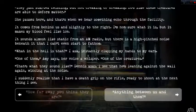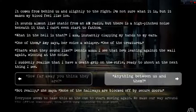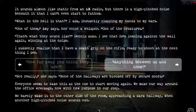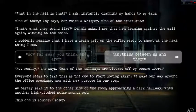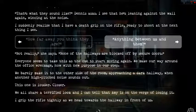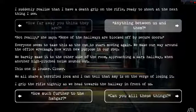"Anything between us and them?" "Not really," she says. "None of the hallways are blocked off by secure doors." Everyone seems to take this as the cue to start moving again. We make our way around the office wreckage, now with a purpose in our step. We barely make it to the other side of the room, approaching a dark hallway, when another high-pitched noise sounds out. This one's louder, closer. We all share a terrified look, and I can tell Amy is on the verge of losing it. We grip the rifle tightly as we head towards the hallway in front of us.